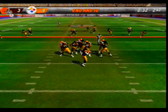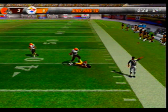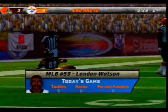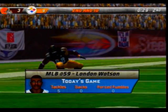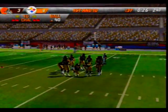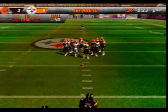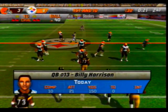The Browns come out in a nickel package. Throwing. Watson comes up to make the play at the 40. That powerful arm brings them a first down this time. Not only did the quarterback show off his strong arm, but the receiver displayed some amazingly soft hands. A great throw with an even better catch is always an easy way to pick up a first down.